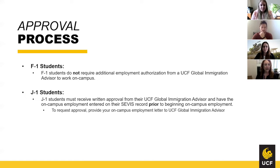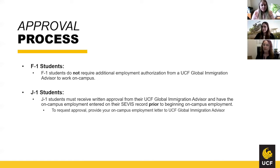The approval process is quite simple. If you are an F1 student, you do not require additional authorization from our office. You just contact the department, you get a job offer, you have your job offer letter, and you're good to go. If you're a J1 student, you do have to receive approval from UCF Global, and that would be the immigration advisors that handle our J1 students, and that would be either Christina or Zach. So J1 students do have a little extra step to get through, but it's certainly not an insurmountable step. So you would just email your request to either Christina or Zach, and they can help you with that.